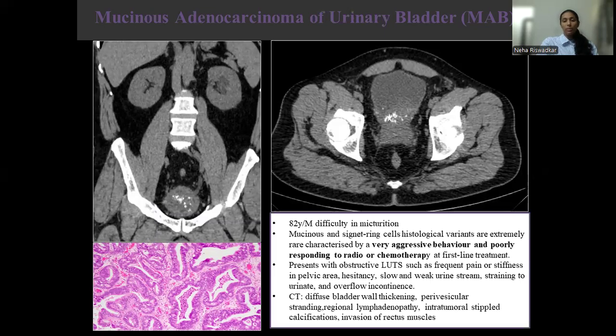An 82-year-old male complains of difficulty in micturition. We see an ill-defined lobulated solid cystic mass with soft tissue density, few cystic areas and intratumoral calcification at the base of the bladder, obstructing the left vesicoureteric junction, resulting in mild left hydroureteronephrosis. This turned out to be mucinous adenocarcinoma of the bladder, which is extremely rare, has very aggressive behavior and responds poorly to chemo or radiotherapy. They present with obstructive urinary tract symptoms and intratumoral stippled calcification is classic.